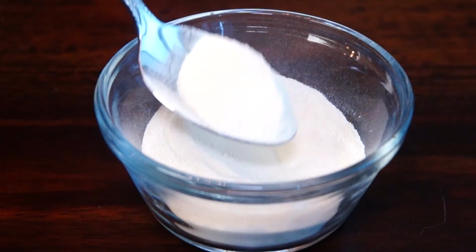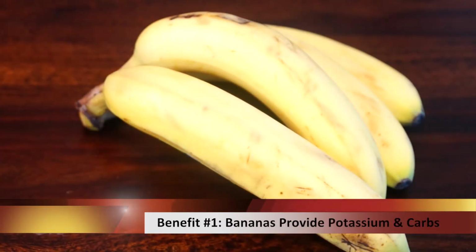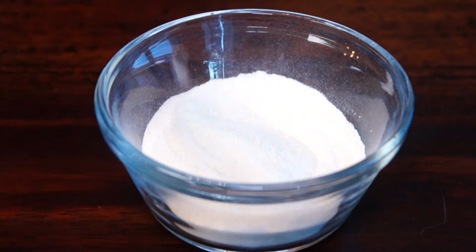A great example is something like whey protein and bananas. Now, bananas again are going to provide a great dose of potassium and that simple carbohydrate that will help replenish the muscles' glycogen. And whey protein is a really great form of fast-absorbing protein that will enter the muscles within the half hour right after you consume it.